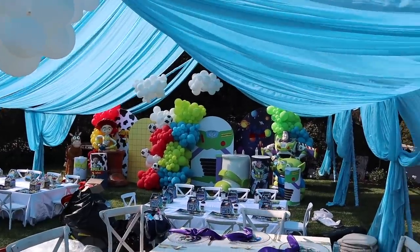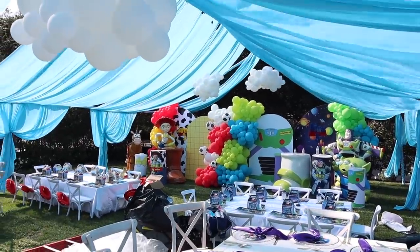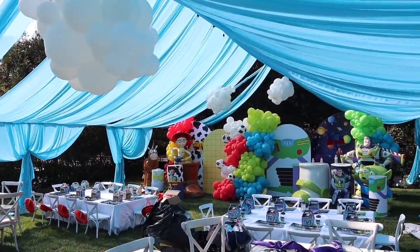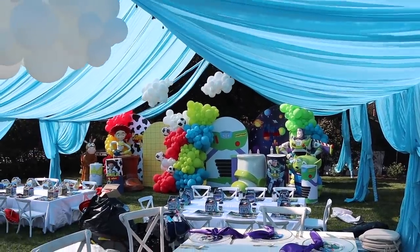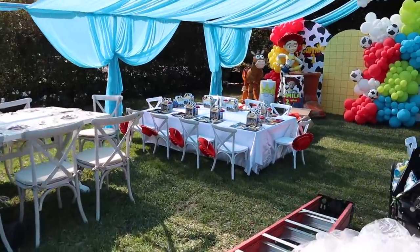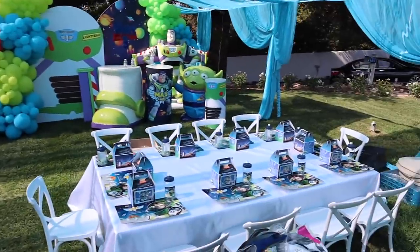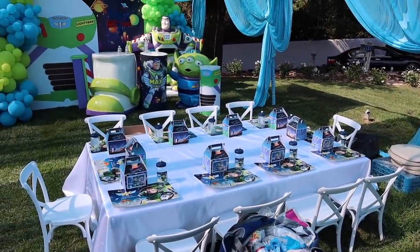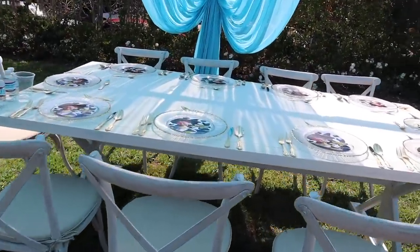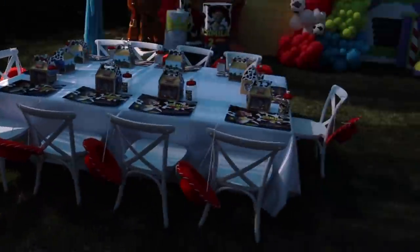So the sun's finally going down. Literally the sun is so hot, guys, you don't even understand right now. It was probably like 90 or 100 earlier, so thankfully it's starting to go down a bit. But we do have Jesse over there with the little horse, Buzz on this side for Max, so it's pretty dope to see both. And then we have the kids' little table on this side with like little Happy Meal looking boxes so they could eat there in their little table with all the rest of the kids. And then we have the boy side over here with all of the Buzz stuff. So it's dope. Clean, clean, clean. And then we got the dinner plates. Everything is with the theme.